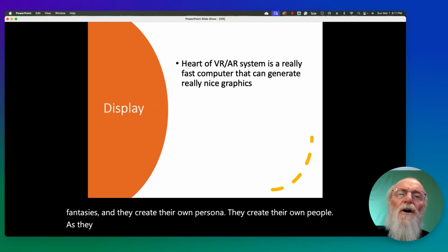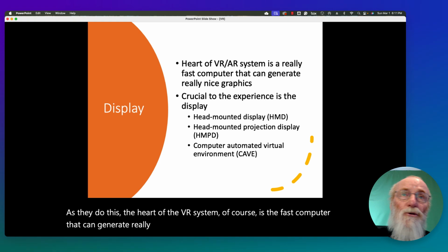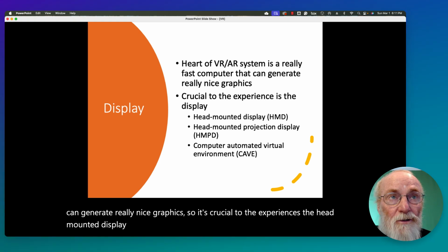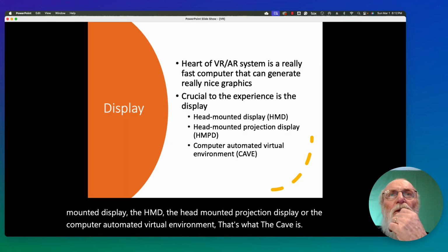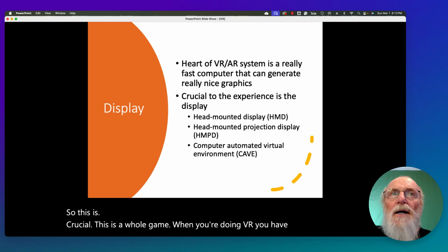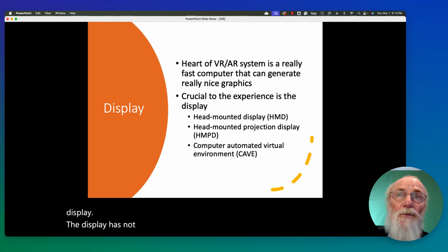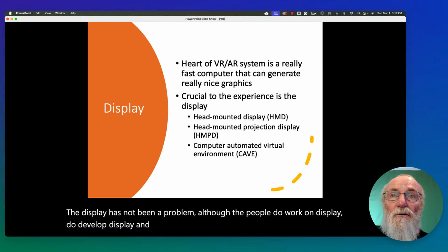The heart of the VR system, of course, is the fast computer that can generate really nice graphics. Crucial to the experience is the head-mounted display, the HMD, the head-mounted projection display, or the computer automated virtual environment. That's what the cave is. So this is crucial. This is the whole game when you're doing VR. You have to have a good display. The display has not been a problem, although people do work on developing display, and they've developed it in various very cool ways.